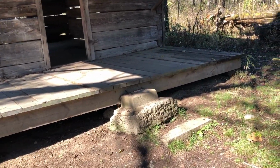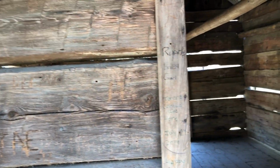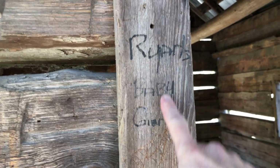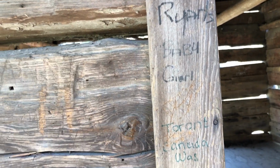What's neat is you can walk right up in it, probably using the original steps going up into the cabin. And over time, plenty of people have come and left their signatures. We've got Ryan's baby girl here. Who else? Toronto, Canada was here July 2019. And Leon and Debbie. So I guess people want other people to know that they were here. But to me, it's just cool to see this building in such awesome condition.